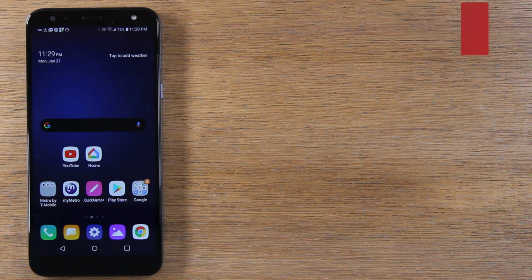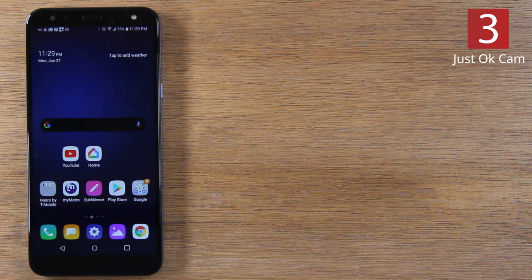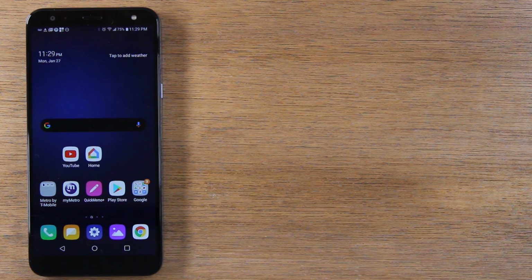Number 3 is the camera is just decent. You are getting a 13 megapixel rear camera, 5 megapixel front, but there's nothing special about it. It's going to be very basic. Don't expect amazing quality pictures. Good, but not great. So that's why I put it on the con list, because you will be able to take pictures, but again, don't have a high expectation. Just, you know, putting it out there.